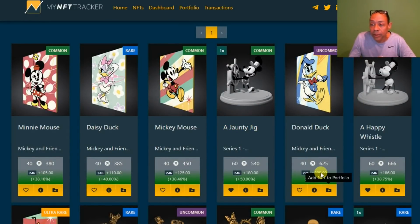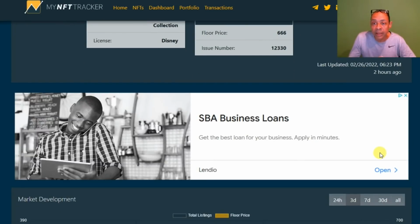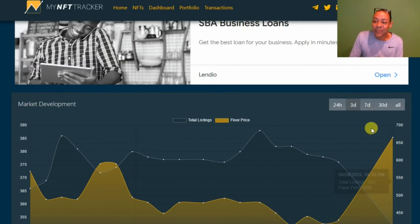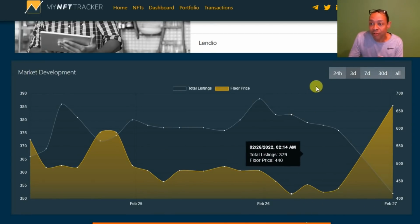how about Happy Whistle, which is probably a good market indicator. We're sitting at a floor price of 666, the number of the beast. All right, so on the 3-day, this looks like a breakout. It looks like the bottom was around 414.